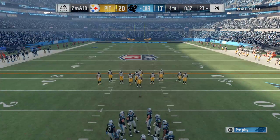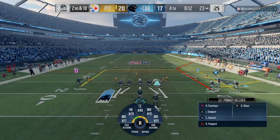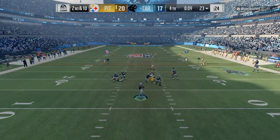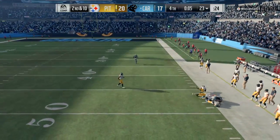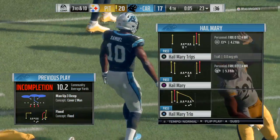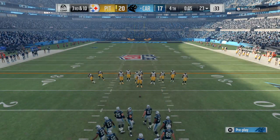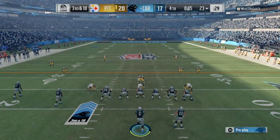So the incomplete pass brings up 2nd down. Back to throw. Now a desperation throw deep downfield. And that is incomplete, stopping the clock with 5 seconds to go. Curtis Samuel, the one he was looking for. And it's 3rd down. And no press coverage here. They are backing off in the secondary.